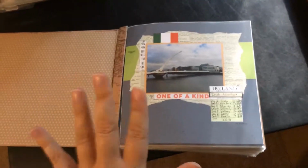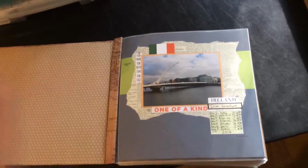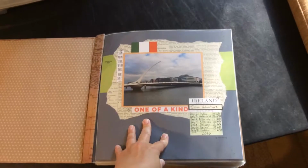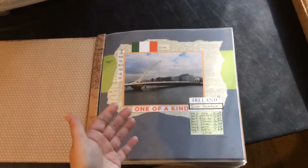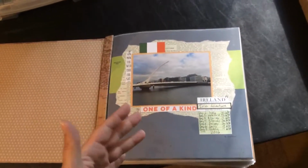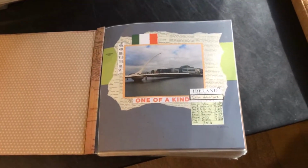So you may notice a little bit of camera shake while we're doing this, but just try to bear with me. I sent my husband on a trip to Ireland with a friend of his. They've known each other since high school, and I had been before, so I knew a lot of what they were going to see on their tour, but not all of it. So I pre-bought some stuff, and then I put everything together, and he actually did his own journaling.